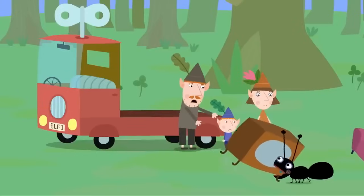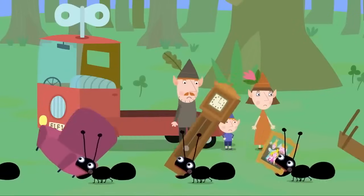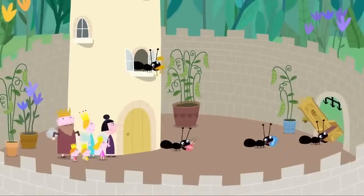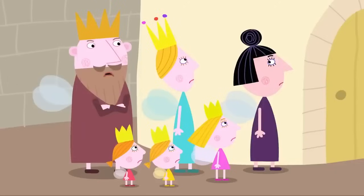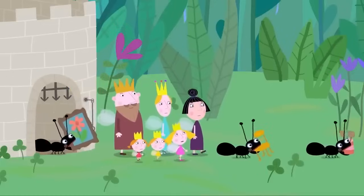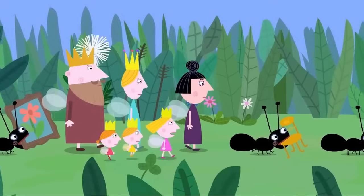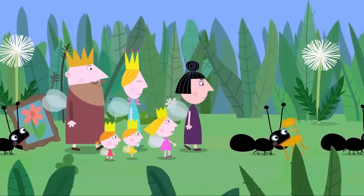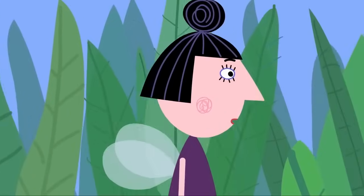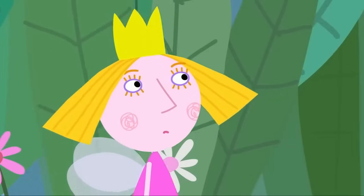Oi! That's our TV! Why are the ants taking all our stuff? I don't know! Ants! Outrageous! Nanny Plum, do something! Okay, let's follow them. Where are the ants taking our things? Probably to the Queen Ant. Queen Ant? Is she pretty like Mummy? Does she have lovely dresses and a sparkly crown? No, the Queen Ant is a different sort of queen. Oh.